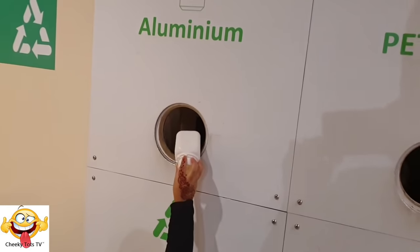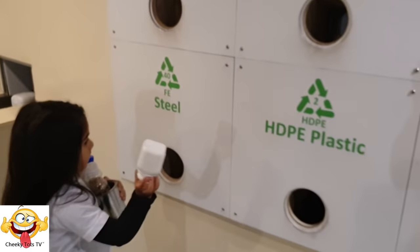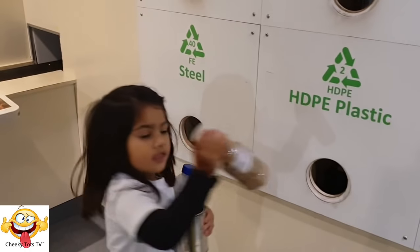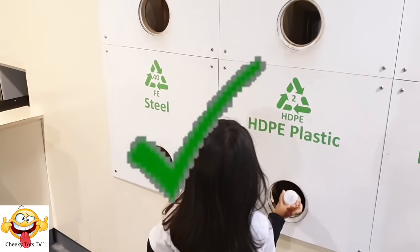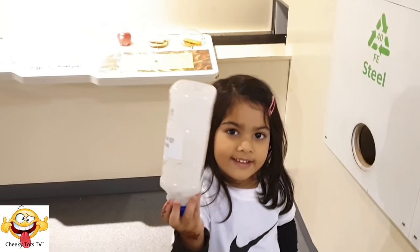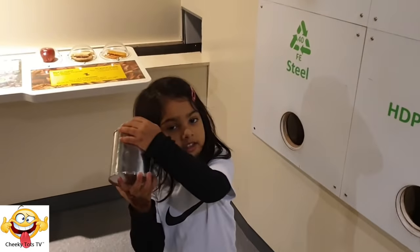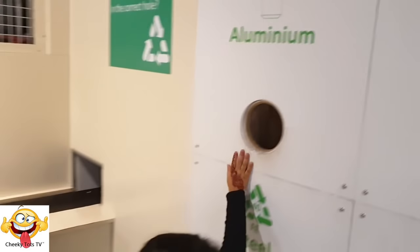Let's see which one should they go in. We grab some tins. So what's that one? What material is that? That's plastic. So which one is plastic? There's plastic. That's plastic again. Now what's that, Raya? Well done. Plastic one. And what's that? Yeah, it's tin, aluminium. There. Good girl.